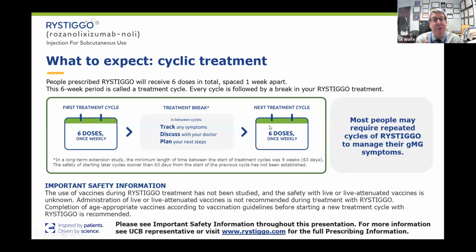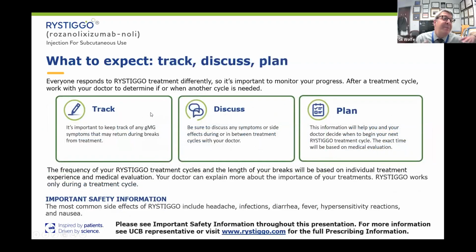But again, how frequently those cycles have to be repeated, that's going to vary and will have to be individualized per patient, okay? So it's important to track your GMG symptoms that may return during breaks from treatment. Be sure to discuss them and then make plans and decide how you're going to schedule this. That's going to be a two-way street between the doctor or supportive staff in the doctor's clinic and you, okay, to exactly figure out how many cycles are going to be given, say, in a year's time, okay?